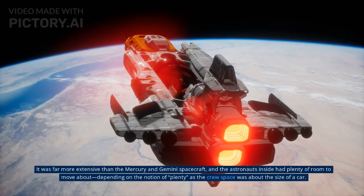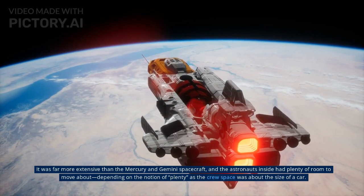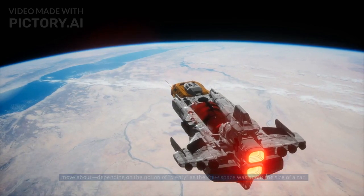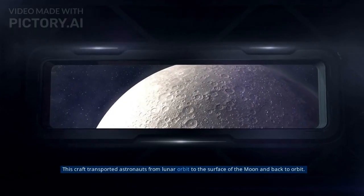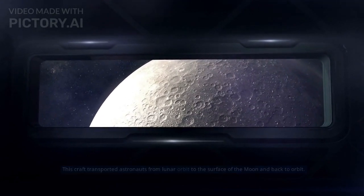It was far more extensive than the Mercury and Gemini spacecraft, and the astronauts inside had plenty of room to move about, depending on the notion of plenty, as the crew space was about the size of a car. The lunar module, a separate spacecraft, was utilized to land on the Moon. This craft transported astronauts from lunar orbit to the surface of the Moon and back to orbit.